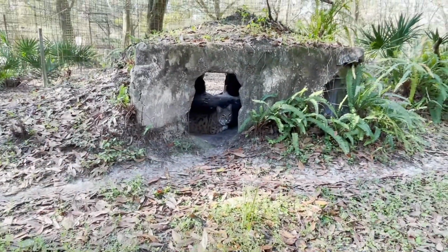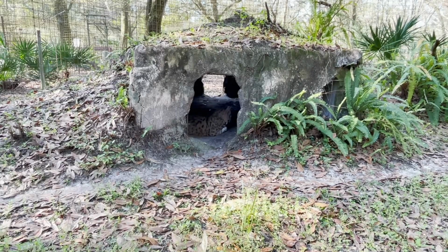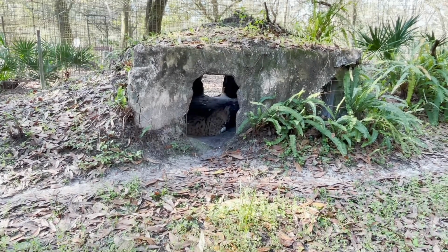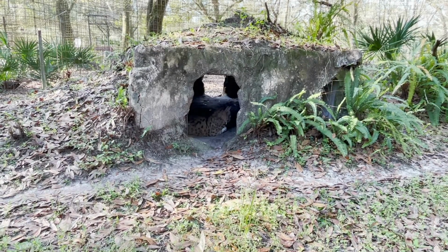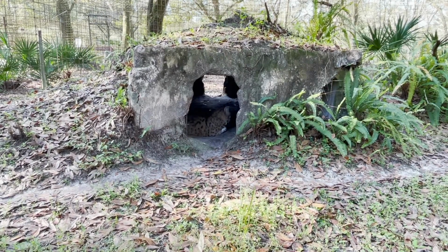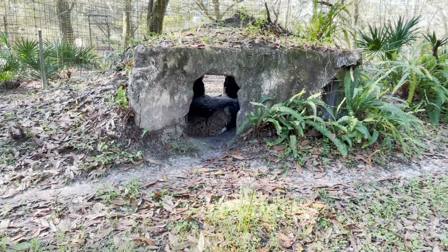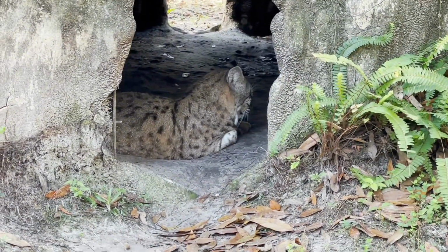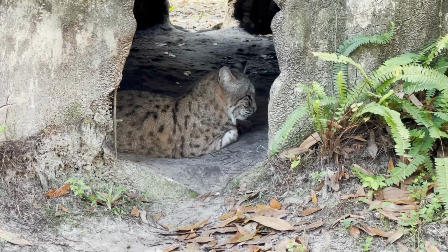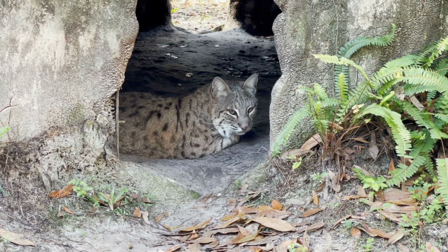MaryAnn using her den. Hi, lady. So Max and MaryAnn do live together. They were introduced when they were fairly young. They're both spayed and neutered because we do not do any breeding at Big Cat Rescue. We don't believe in breeding for life in cages. So they just live happily together. She's gonna be a typical cat, not look at us. She's like, I have a full belly and I was napping. Hi, pretty. Okay, we're gonna keep walking.